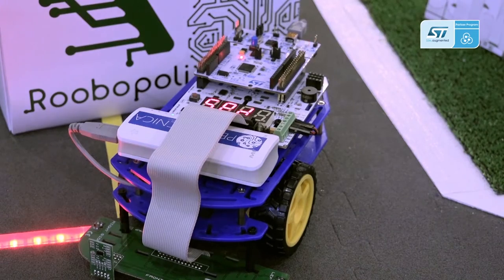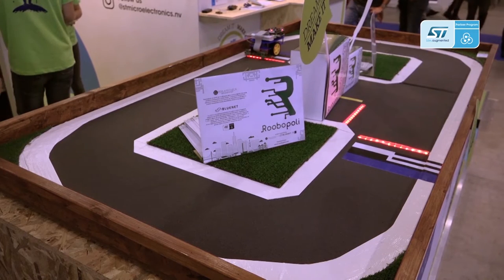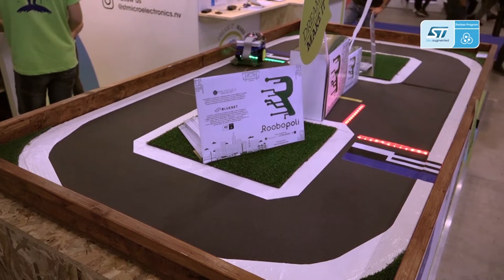Brunet is an innovative startup, ST authorized partner. Together with Mauro and Perla Tecnica, we realized Robopoli. And with Robopoli, we bring inside the school the ST technologies in a simple way for students. Robopoli is a teeny smart city in which there is a robocar, an autonomous driving car that is able to move autonomously inside the roads of the city.